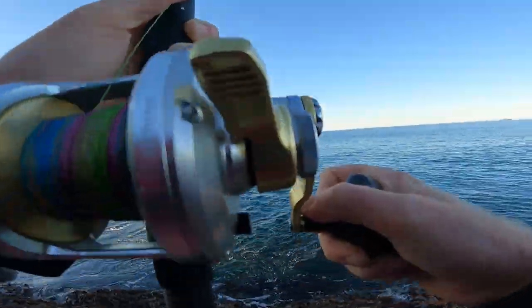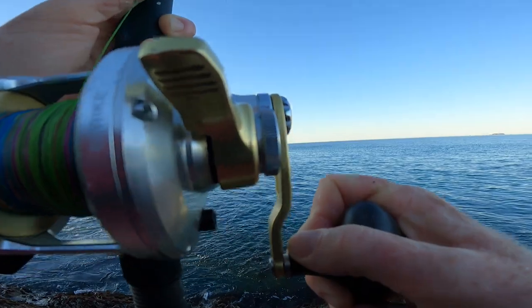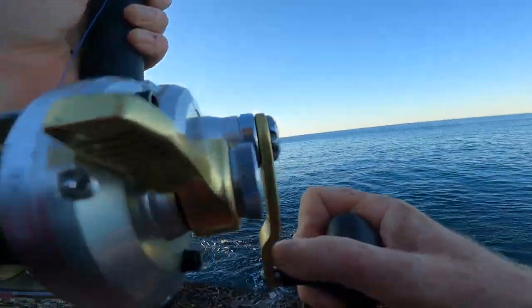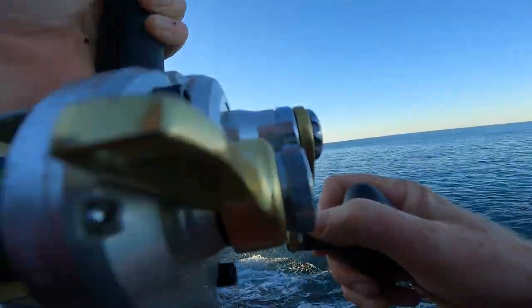Oh, there's an ocean of tuna out there at the moment. You see them everywhere. I don't know whether you can see those other tuna out there blowing up behind where this guy is.